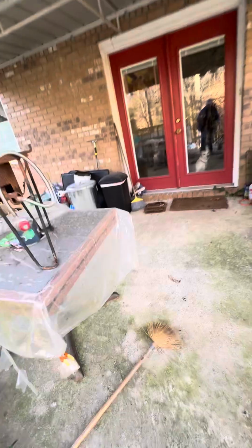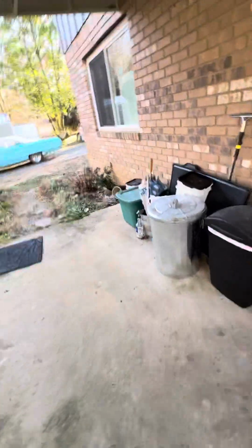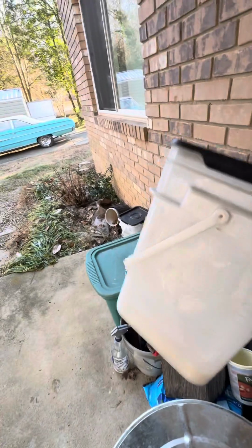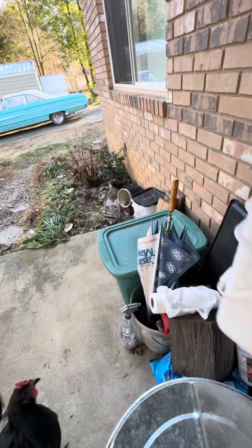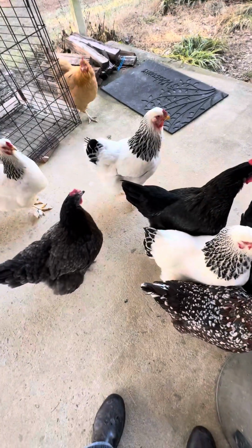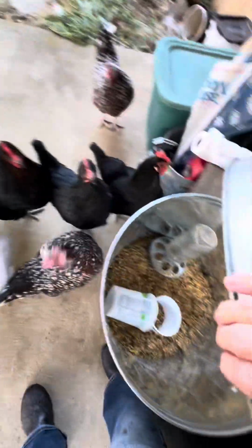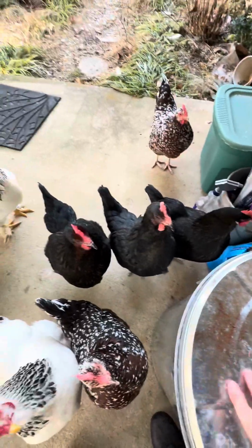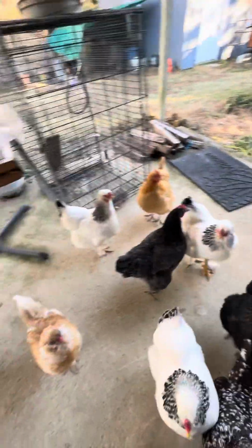Oh yeah, before that I want to show you the treats. We have popcorn in here, and we get the chickens in the coop at night with the popcorn. And see, they think they're being fed. They're not. And this is where I keep the scratch. This is a kind of high quality scratch. It's got a little corn, but it's got lentils and stuff like that.